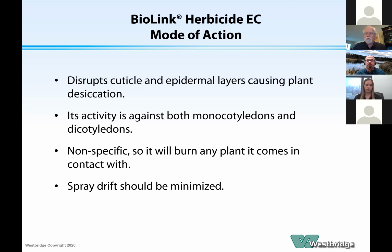And I will show you some information on that later. Again, it's non-specific, so it'll burn whatever it comes in contact with. So you really want to avoid drift if you can, but if it does drift, since it's not systemic, it will only burn the tissue that it comes in contact with.